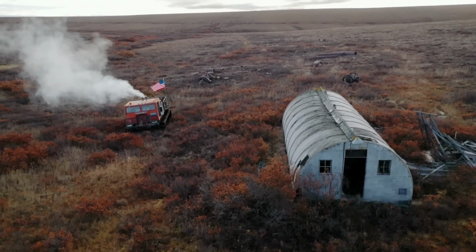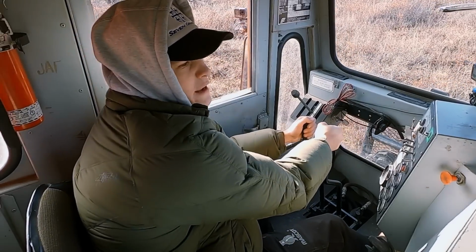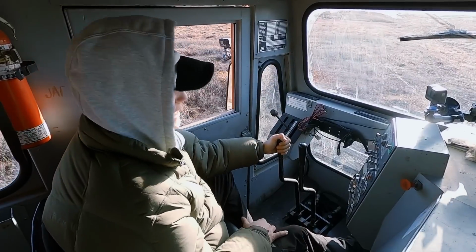I'm just praying to God that this thing gets me back to camp. Come on, baby. Somehow this baby's still running. I didn't think this old girl would make it this far, but I think she's gonna get us home.